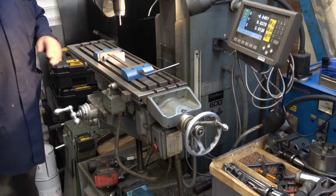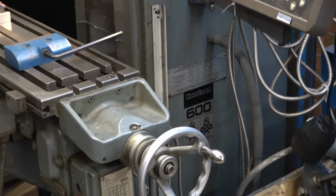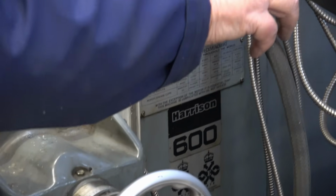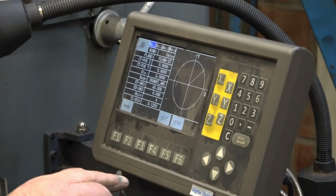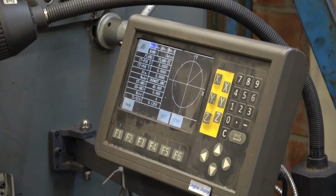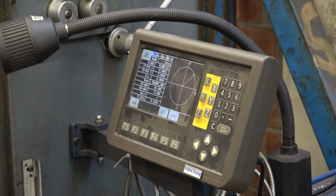Fitted a DRO. All my DROs are from the same company, so they all work the same, but it's quite a nice DRO. And you have a lot of faith in these DROs, you fitted quite a few of them. I have. What's the actual DRO? So it's an EMSI Limited DRO.